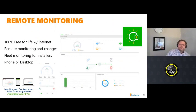Everything with Sol-Ark can be remote monitored. The settings can be adjusted remotely as well, so that installers or interested homeowners, as well as technical support, can take a look at your system settings and make adjustments if they didn't get installed correctly the first time through.